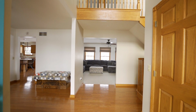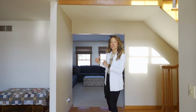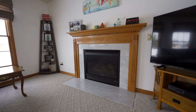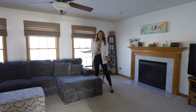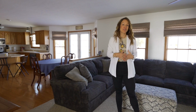Okay guys, so when you enter the home, you're greeted by this fantastic foyer area. It has the vaulted ceiling, so it gives you that very open and airy concept right away. It transitions into the family room straight ahead. And you'll notice over here, a lot of great features include this gas fireplace, windows that line the back of the home that overlook the backyard, again providing a lot of that great natural light.